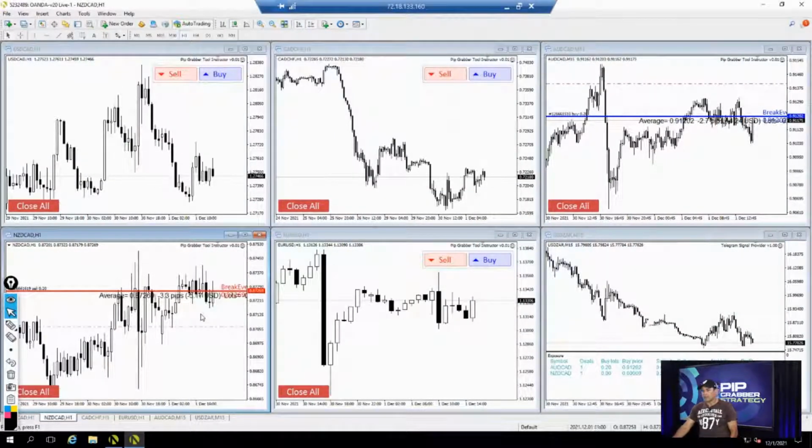Sell on the New Zealand CAD. And once again, using the Pip Grabber Trading Tool, very easy, very simple, quick action. Go ahead and implement. It manages the position for me. I don't have to worry about it. Fully automated in that sense. Once you go on ahead and manually enter the trade, the rest is all history. It takes care of itself, and that's what's great about the Pip Grabber Trading Tool.